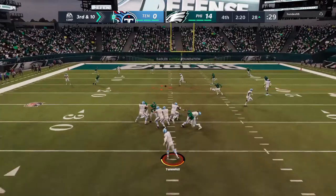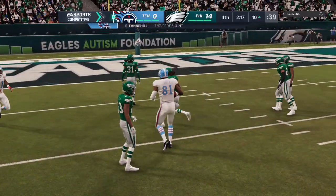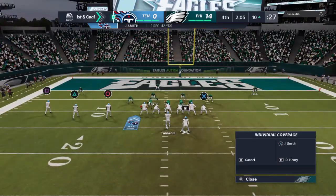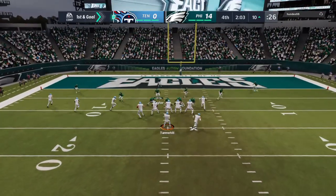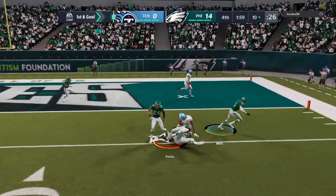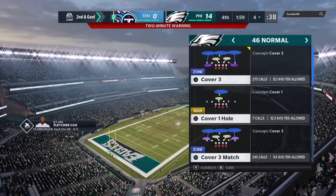Again, Tannehill. The open man is Smith. And he takes it down to the 10-yard line. They're able to convert on 3rd down, and that sets up a 1st and goal. That's complete right around the 8. And the stop will come inside the 5 at the 4.